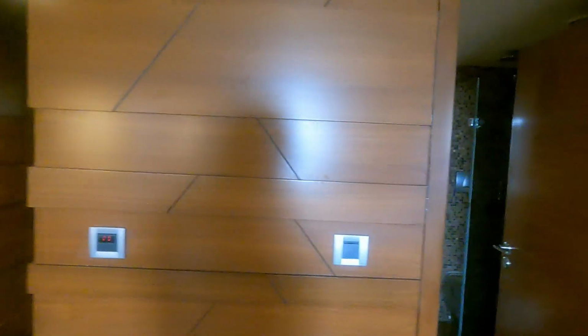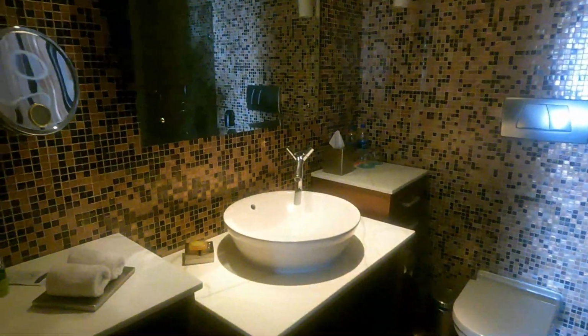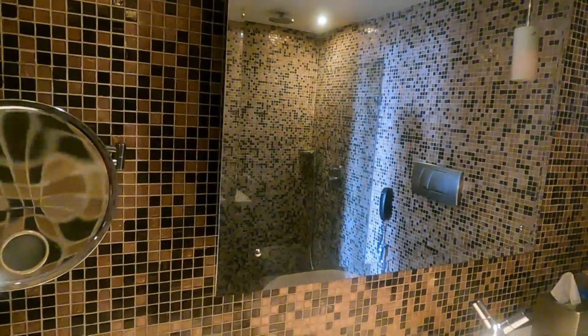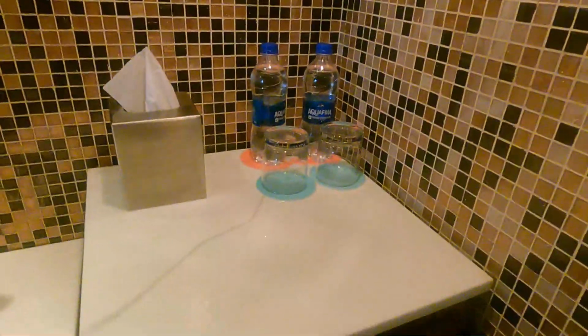Okay, and then we can enter the bathroom. Okay, this is the bathroom. It's also nice and cozy. It's not huge, but this has all the necessary stuff. We put on the lights. So there are a lot of lights in the bathroom. It looks really nice. There's the basin area, and then you have some storage also on the side.